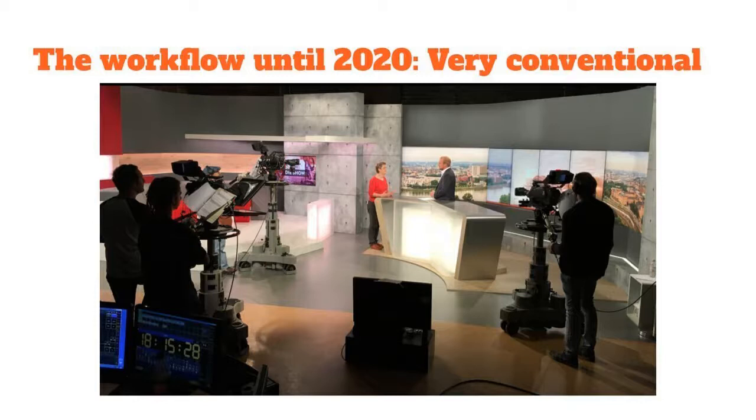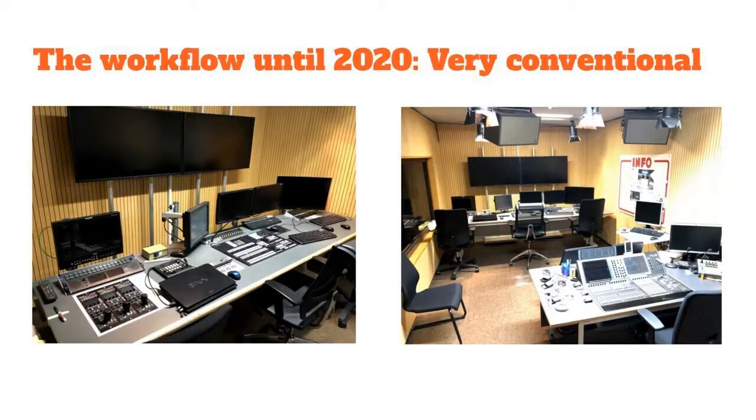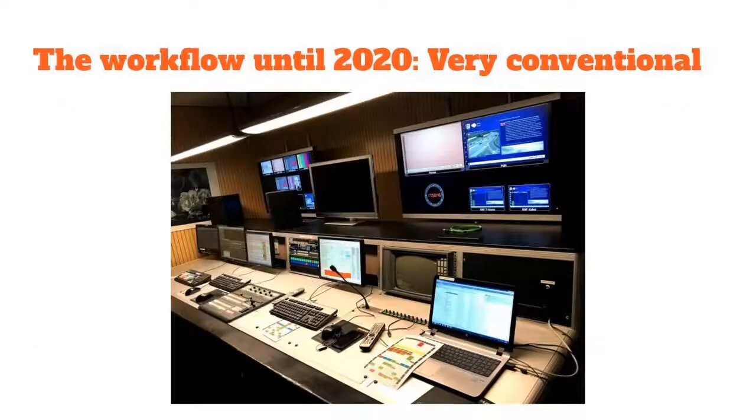So as you can see, we used to have a big news studio. We did have a conventional control room, and we did have on-premise everything you need to run a 24-hour rundown. This is the Harris automation system we used to have. For the journalistic part, we relied on the Avid iNews system and also had Avid editing suites to do our journalistic stuff.